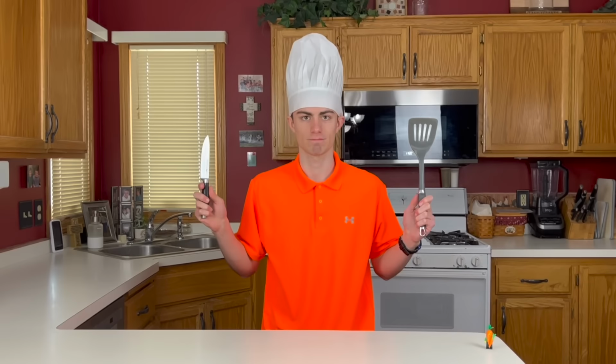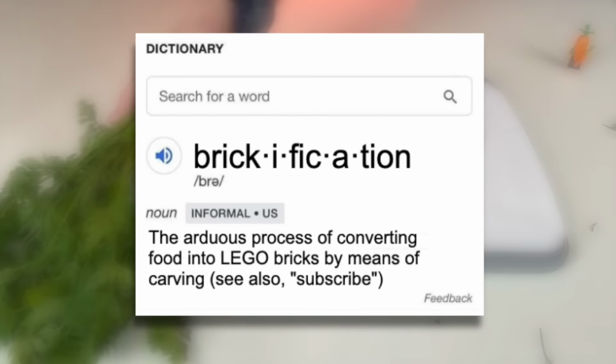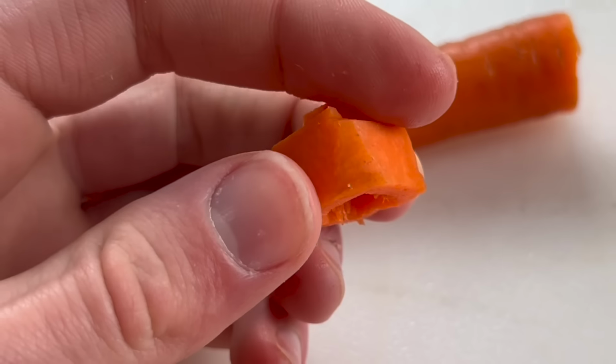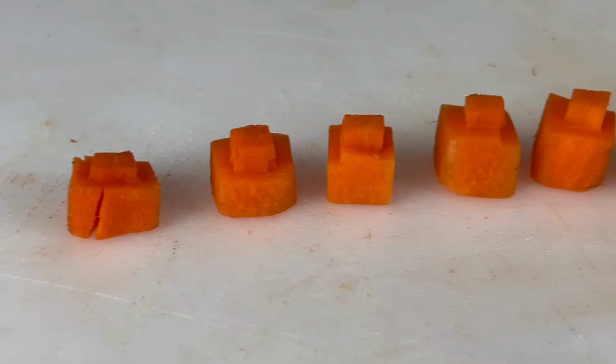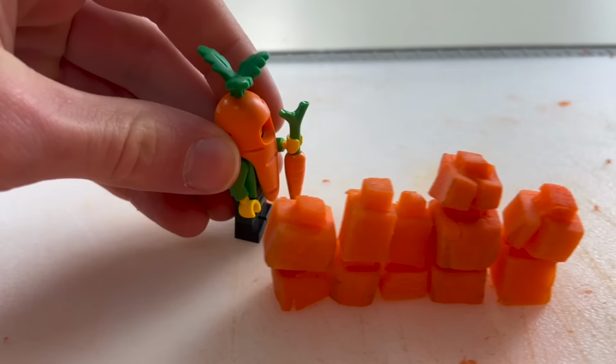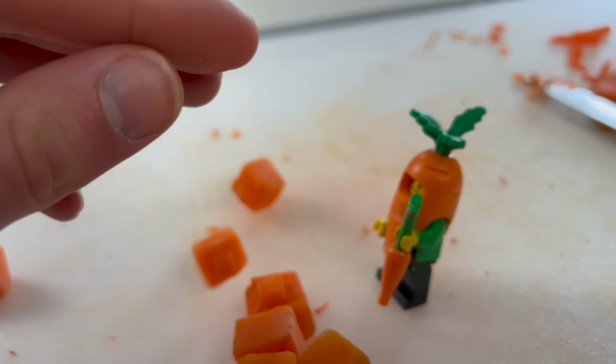There's a lot at stake here, so I got to work preparing some carrots for brickification. Cutting cubes out of them, we can carve a stud on top and a hole into the bottom. Oh, this is gonna be great. So I cut slices to make about 10 more, and they're just the worst. You can kind of stack them, but they don't stay together. So you could build a wall or a tower with them, but not much else.